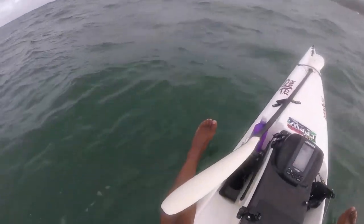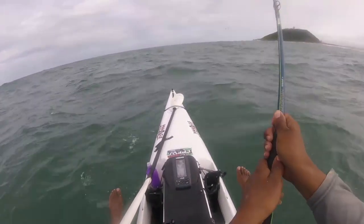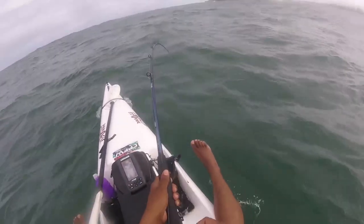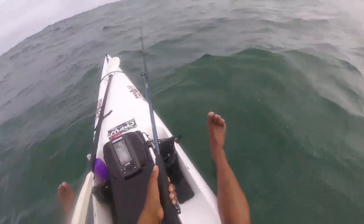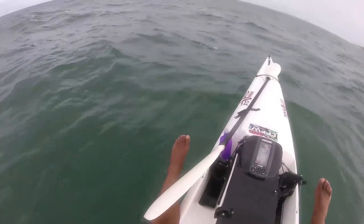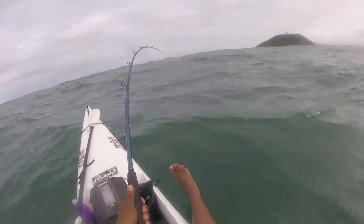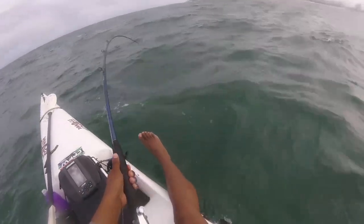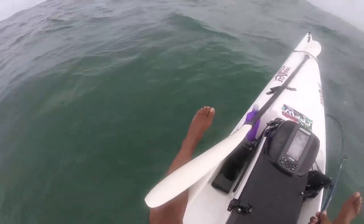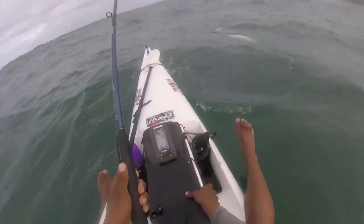Put my lead at the tip. Still no color on him. There's my leader knot here. Got a bit of silver. He's pinwheeling. Yo, it's a kuta!